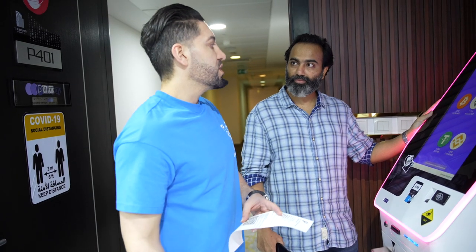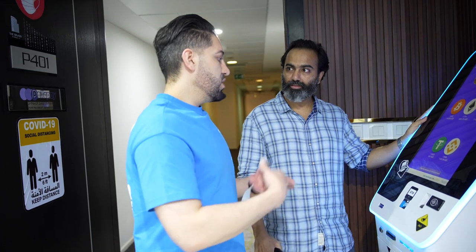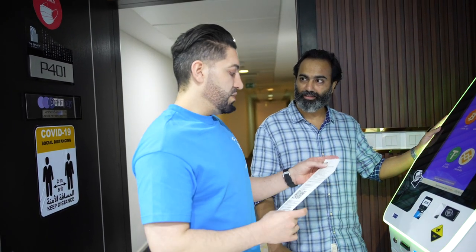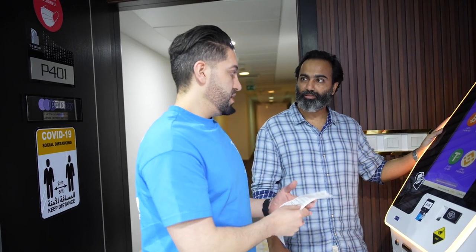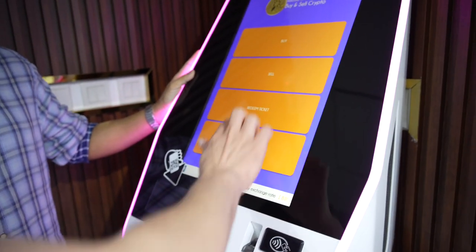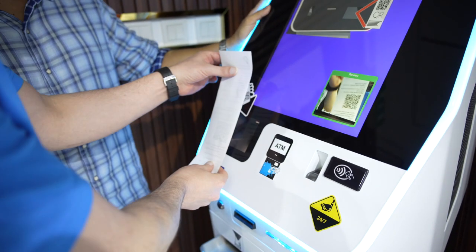After the machine receives your BTC, you will receive a notification by SMS, or email if you are registered, or you can just check on the blockchain whether you received it or not. Assume that we receive the SMS. Okay. So we come back here, we click again on Bitcoin, redeem ticket, and we scan the ticket right here.